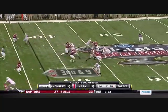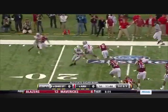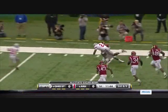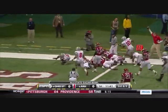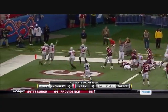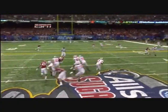High snap. Pryor flushed out of the pocket. Here he goes. This is what he does best. First down and quite a bit more. Might take it. And he lost the ball. And Arkansas. No. Ohio State's got it in the end zone. Pryor, I'm pretty sure they had hoped on hooking up, but not this way in this football game.